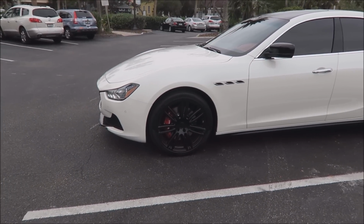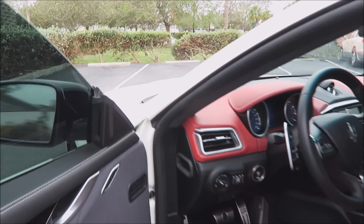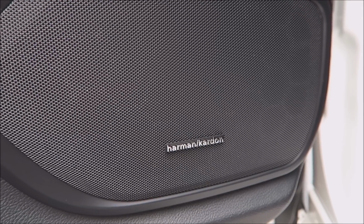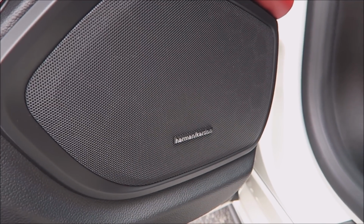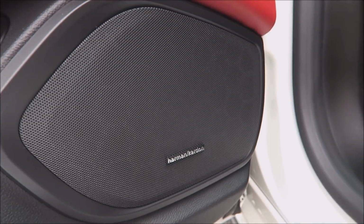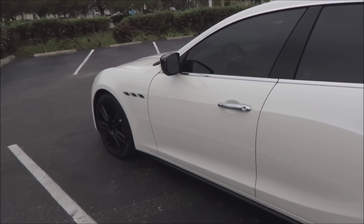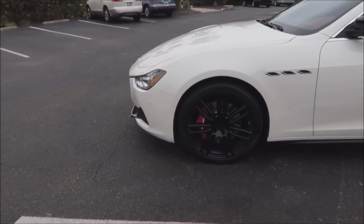Let's read the next one, premium sound system. So let's go inside for this one. Now I'm not going to turn up the music because of copyright and all that kind of stuff, but see here you have Harman Kardon sound. Focus. There we go. The Harman Kardon sound system, and I don't know how many watts that is. Now, Ghiblis are known to have horrible sound systems. Not this one, but if you have a base Ghibli, I'm sure you've probably complained about the sound system at one point in time. I know I did on my 2015. So, it's worth the upgrade. I've said it before and I'll say it again, it's worth the upgrade.